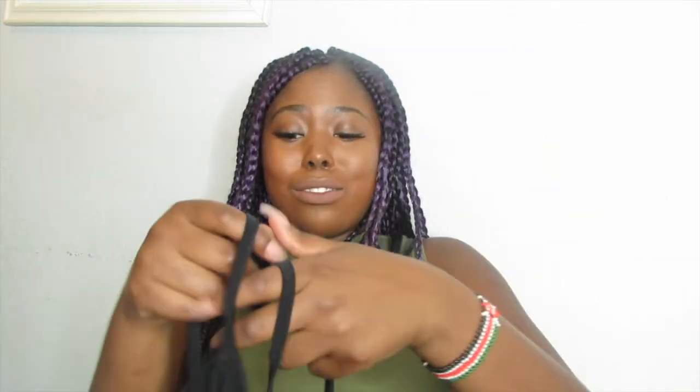It looks like the material is a little see-through, so if I wear this, I'm definitely not wearing a bra with it. I don't care if my nipples show, but I wouldn't want you to be able to physically see everything about them. But this looks real nice. Can't wait to try that on.